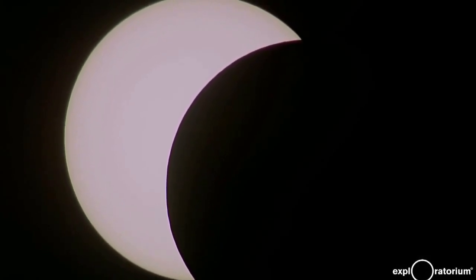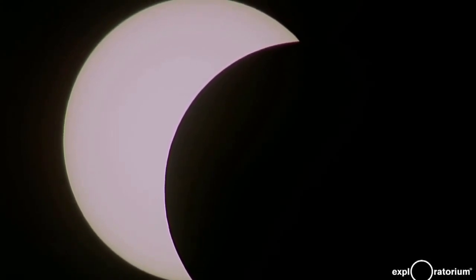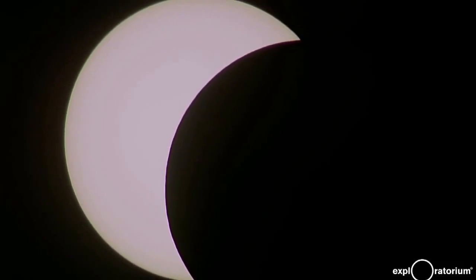So the eclipse actually started at a moment that we call first contact. That's when that edge of the Moon first touched the edge of the Sun. And it's been moving to our left ever since. It's going to be about another 35 minutes or so until that Moon gets into position to completely block the disk of the Sun. So we're waiting for that to happen.